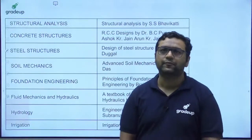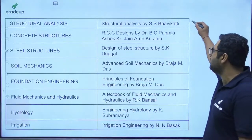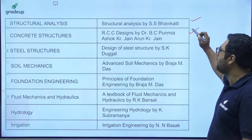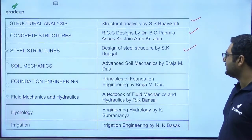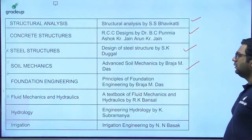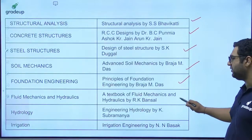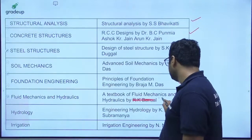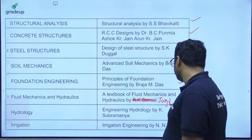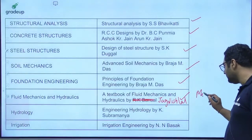Okay, yes. So my dear, these are the books you can go for. Bhavi Katti for structure, BC Punamia and Ashok Kumar Jain for RCC, for steel SK Dugal, for soil you can say Braja M. Das, and then for foundation as well. For FM, I will say Jagdish Lal is better than this. You shall go for Jagdish Lal, Modi and Seth.